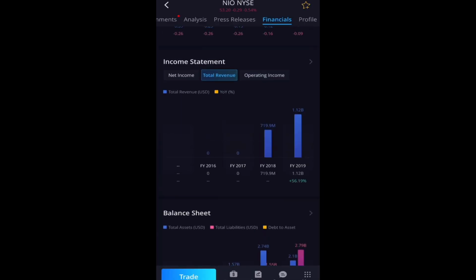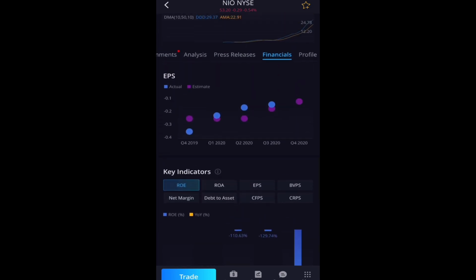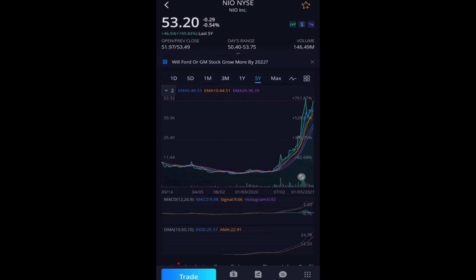So overall, I would say that NIO is a company that most likely has a bright future ahead of them. And if you are investing in them, remember, I like them for the long term. They keep on showing positive signs, and it looks like they're going to keep showing positive signs in the future too.